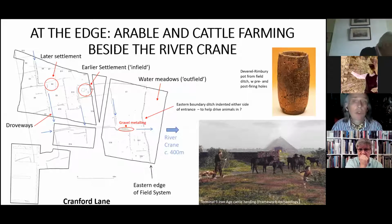It had integral droveways, water collection sumps in the western part, and wells to the east nearest the river, and 2 occupation sites of differing dates. Unique in the study area and rare elsewhere, we actually have the edge of the field system, overlooking pasture or water meadows next to the River Crane, not unlike Francis Pryor's site at Fengate.